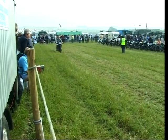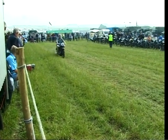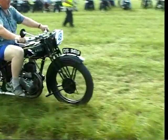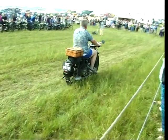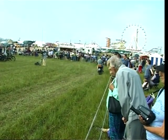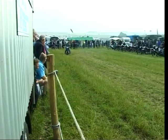Here we have an Ariel. This is a 1930 Model B 550cc. In the early 30s, Ariel could boast that the company employed three of the best designers of their time, Edward Turner, Val Page and Bert Hopwood, but Val Page was soon to leave to join Triumph.